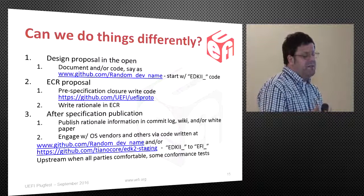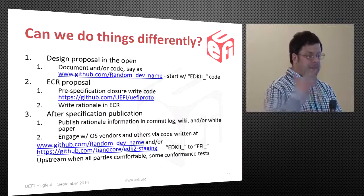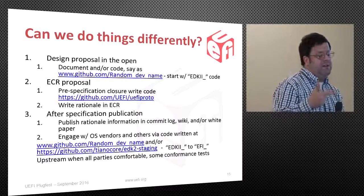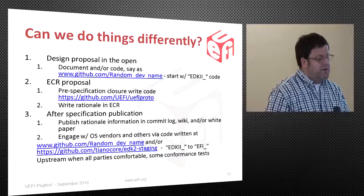We have an example of this, our variable EX, where we put it out in the open. Show people what you're thinking. It's your idea, you just want to share. And then you can take that. You have an artifact, you built something. You write an ECR, you go closed again. So the first one can be open, the second one is closed.